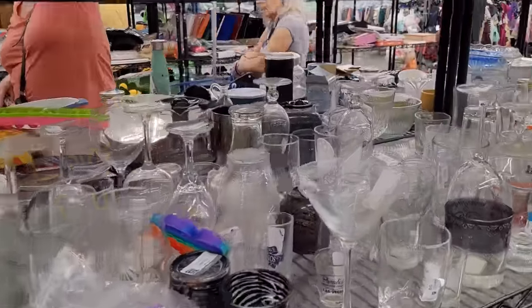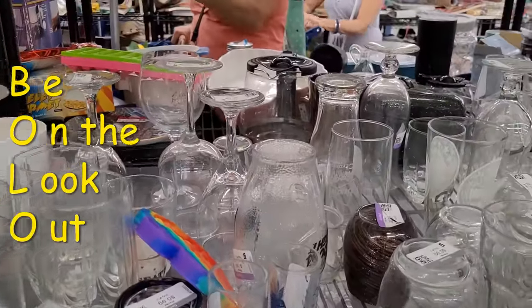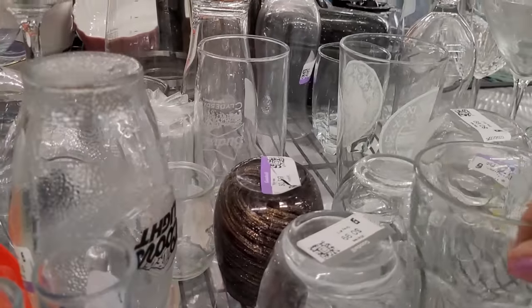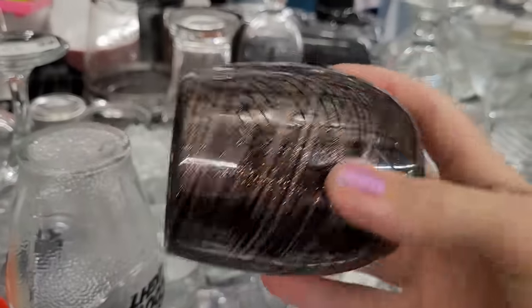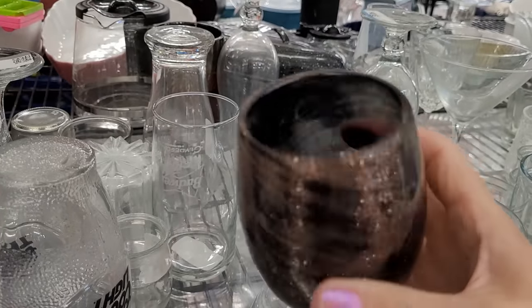One of my favorite BOLO, be on the lookout for, items in the resale market at the moment is a glass brand called Glassybaby. They make votive candle holders in all different colorways. But really, the only way to tell if you have a Glassybaby is to check for the birthmark on the bottom.